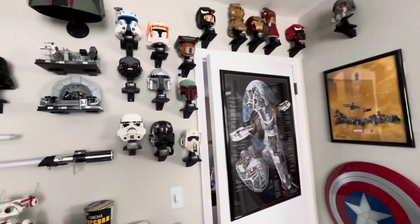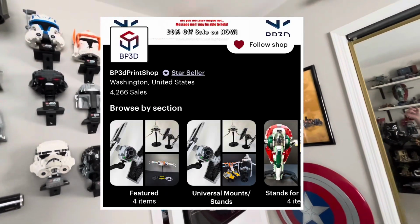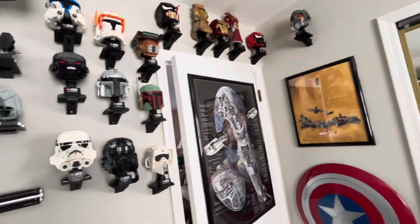These are all mounts that I've gotten from a guy on Etsy. I forget the name of his actual shop. I don't want to butcher it, but they make spectacular stuff. They come with the screws and everything, so everything's been holding up really excellently.